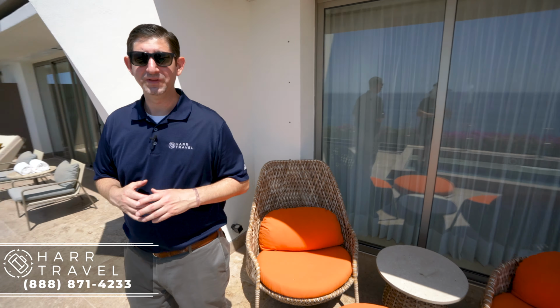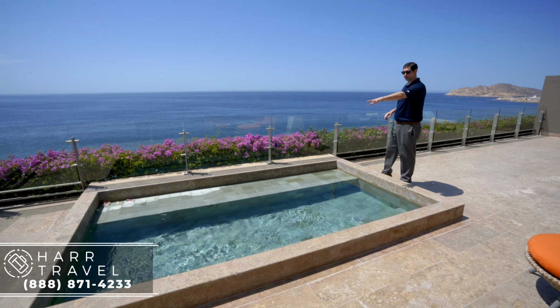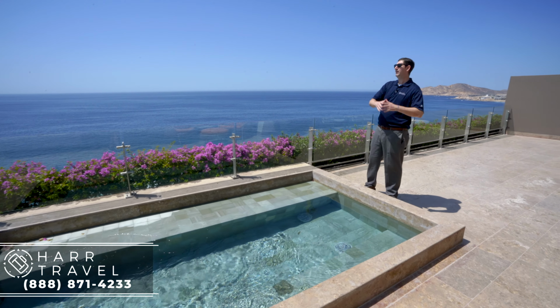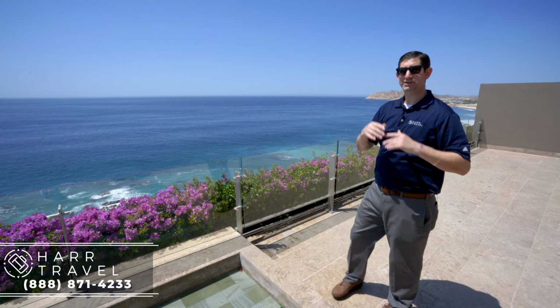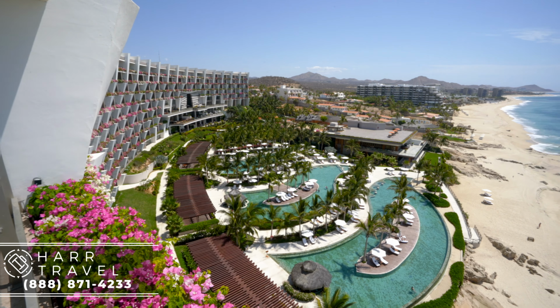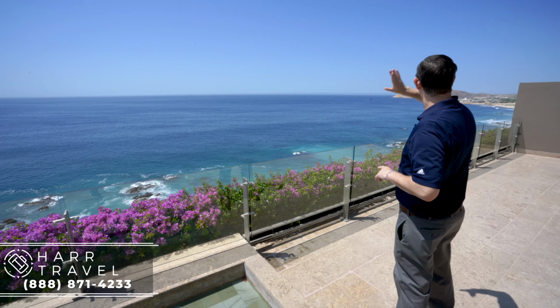Now, to top it all off, you're gonna also have this really beautiful plunge pool right here as well. So it's got the different jacuzzi jets, but you can sit here and take in this expansive view. Now, to one side, you're gonna see the resort and the beautiful ocean going all the way in that direction. You got the Sea of Cortez. And then to the other side, you get these beautiful views almost all the way to Chileno Bay, but that's a direction of Cabo San Lucas.